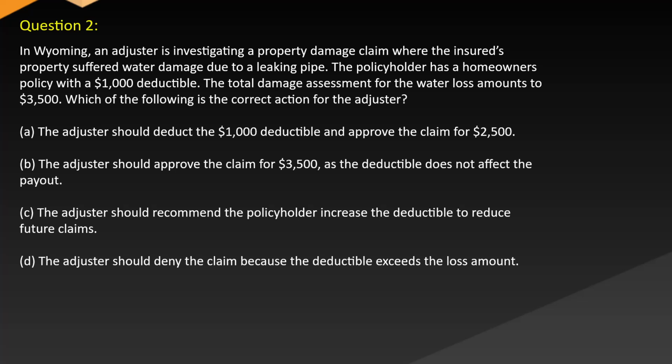A. The adjuster should deduct the $1,000 deductible and approve the claim for $2,500. B. The adjuster should approve the claim for $3,500 as the deductible does not affect the payout. C. The adjuster should recommend the policyholder increase the deductible to reduce future claims. D. The adjuster should deny the claim because the deductible exceeds the loss amount.